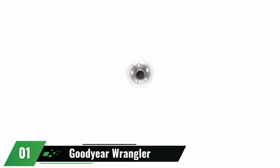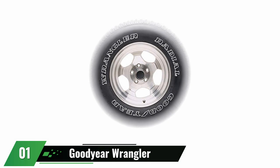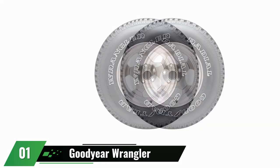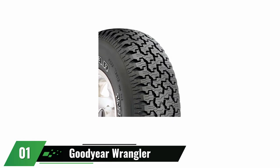At number 1, Goodyear Wrangler Radial Tire 235/75R15 10.5S. The tread design of these tires makes them suitable for off-road, snow, wet, and dry terrain by providing additional traction to the tires.